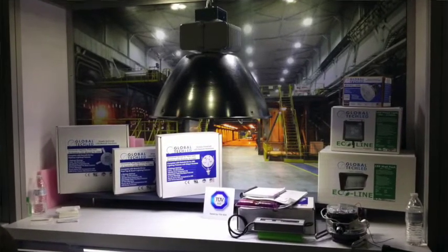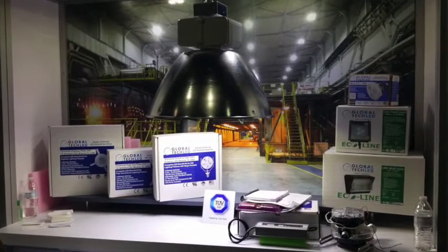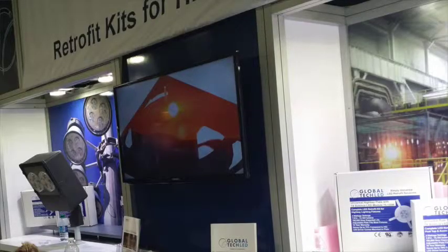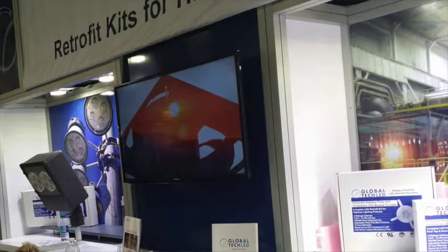We had a lot of different products there too. We had a decorative post top on a pole, a 2X FL70 flush mount, a 4X high bay. Both of our new LED roadway Cobra heads on a pole too.